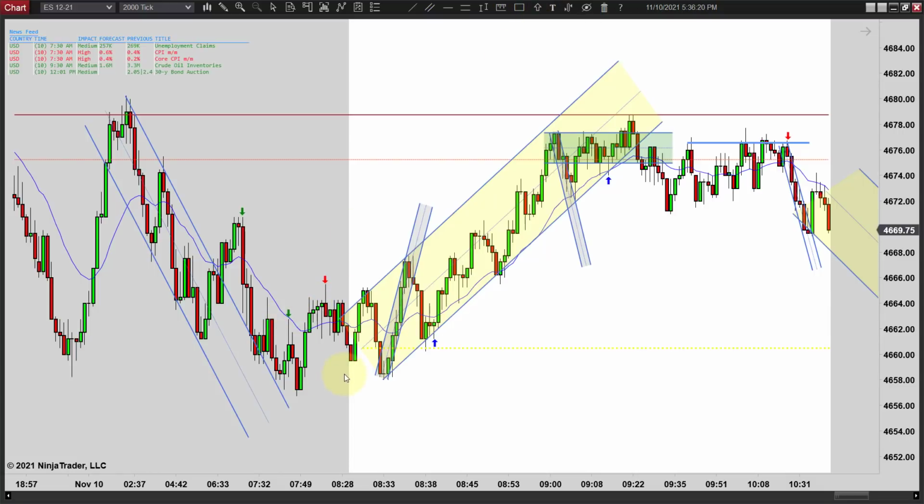And take note of this. The failure occurred when it broke below this bar, but your stop has to go above that bar. And I always point the stop at the signal bar. So make sure you understand that. And of course, if you just wait, generally you'll get a better setup.